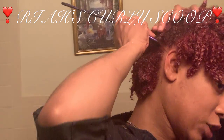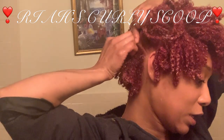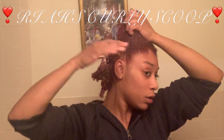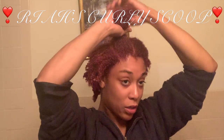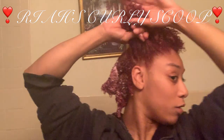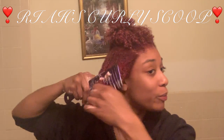I'm gonna get my gigantic wide tooth comb, and I should be parting this with my fingers, but I just need to get in here and detangle everything. So I'm gonna get another rubber band to secure. I can't wait to see this color once it's dry. It's gonna look so good. I can't wait to address it tomorrow, because it won't be today, ladies and gentlemen.